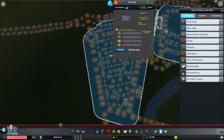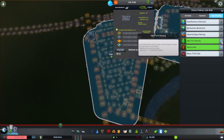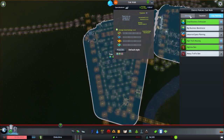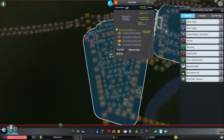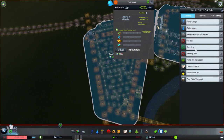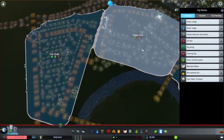And we'll go with high-tech housing. No high-rise because we do have some commercial buildings in there. We don't want them to get big. We want them to stay low. Small business enthusiasts. That could be useful to help improve the services there. We will go with recycling. That's a cool one. That can help alleviate some of my rubbish issues.